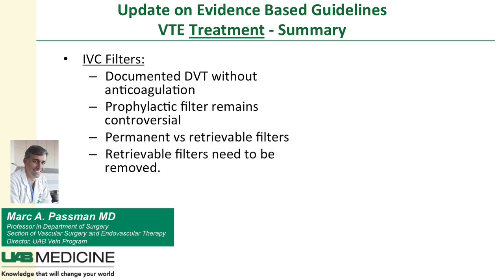That said, it is important to differentiate whether or not a permanent filter is needed, and certainly if it's a permanent filter type indication, a permanent filter should be placed. On the other hand, if there's a transient risk profile or a transient need, that's really where the retrievable filters should be considered. And then if you place a retrievable filter, those filters need to be removed, ideally as soon as the patient can receive anticoagulation once bleeding risk subsides. And really that should be on the sooner end, and even sometimes before the patient leaves the hospital.